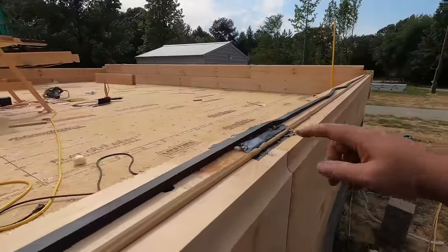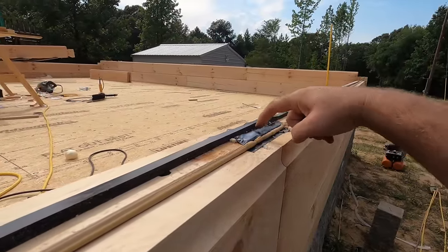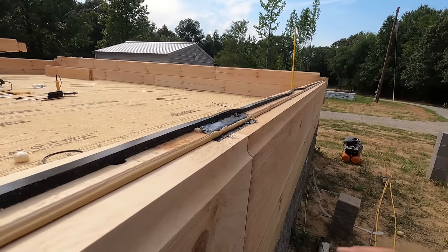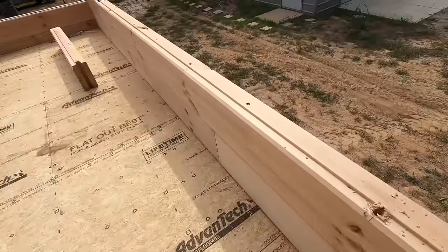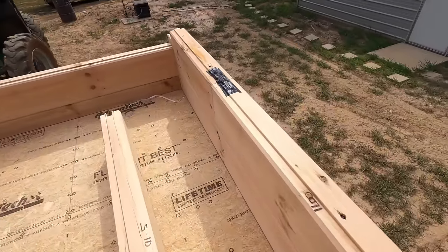Y'all can see those joints I was telling you about with the dowels in it. You can see they put this tape over it right here. You have the caulk, tape, and seal. It's really cool. Then we can see how we seal all this. They see it's flashing. Flashing tape.